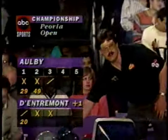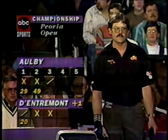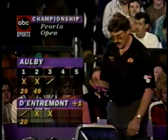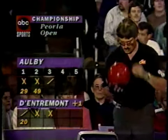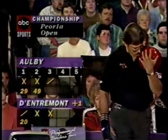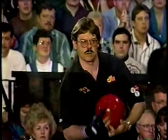A double to take a one-pin lead. D'Entremont's strike ball has never, ever been questioned since he came on the tour. I believe he has one of the best wrist actions I've seen in my 30-some years out here. It's always his discipline of staying with the shot, his self-confidence, and it all has seemed to come together in the last 12 months. He can open up an 11-pin lead here, championship match, fourth frame.